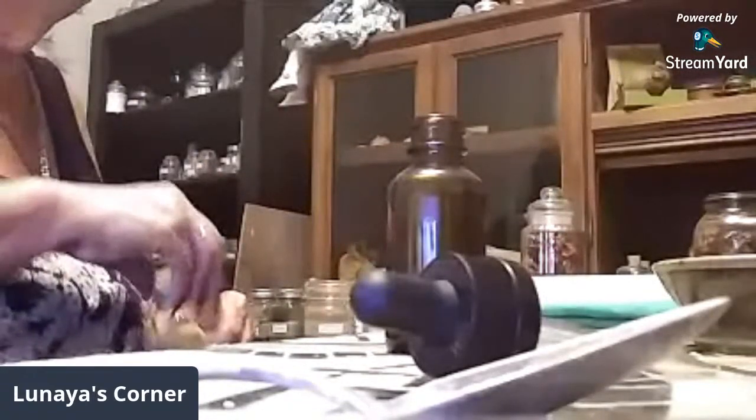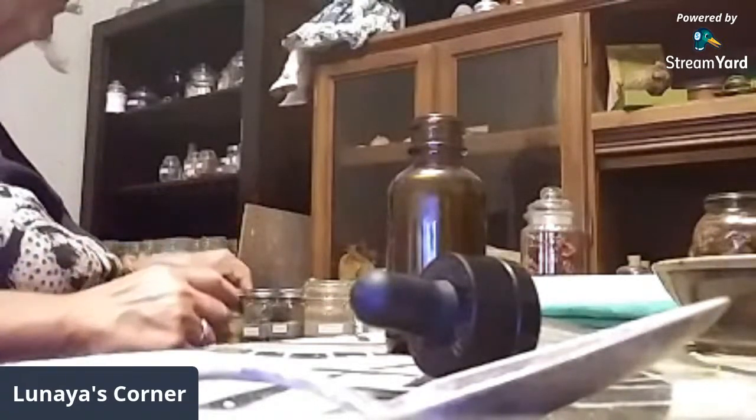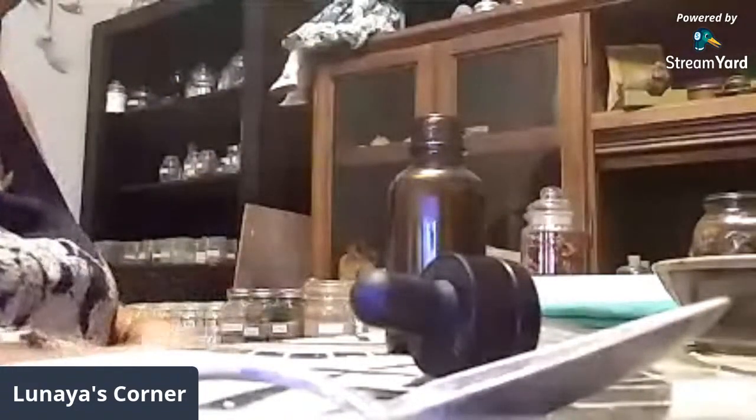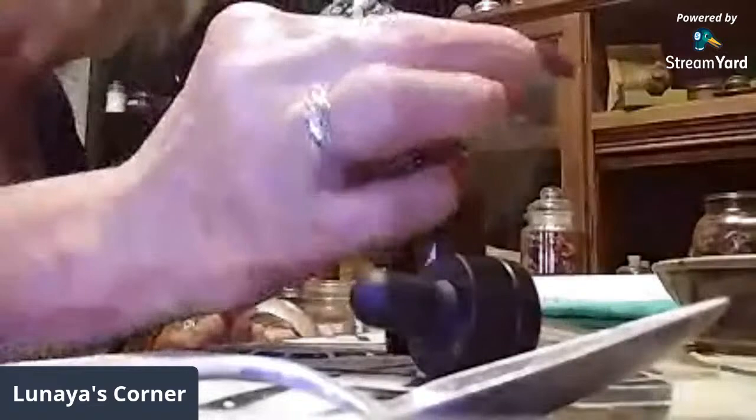Okay. Now we're on to Peace and Harmony. Come on, let's go on. So Peace and Harmony, of course, we're going to use lavender. And again, we just are going to add that to the jar because it'll plug up our little funnel. Add just a little more. I don't think I got one piece in there. There we go. Okay.